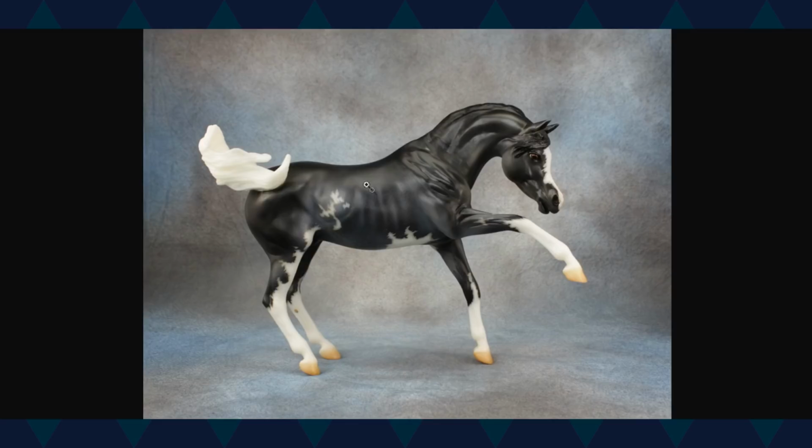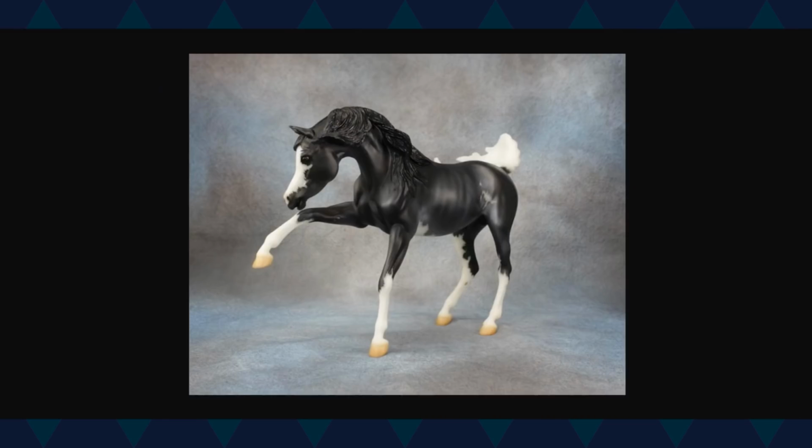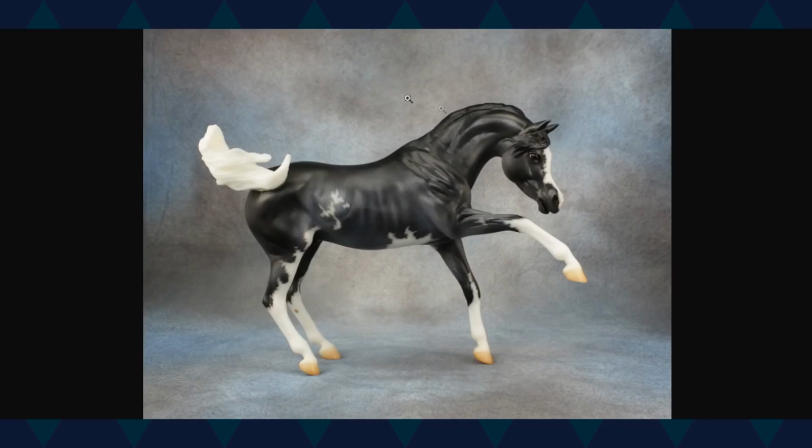I love the coloring and markings they did. It's just fantastic, and I really like this mold too. So I'm absolutely in love with this guy. If I had millions and millions of dollars, I would probably try to win this guy, but I do not, so I cannot, but I do really, really like him.